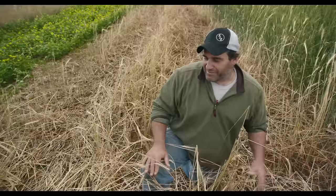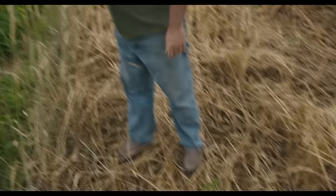So we're excited. What we're gonna do is we're gonna use our little hand sprayer, and we're only gonna spray this row. We can keep them contained to one area and not have to spray insecticide over the entire field, which, you know, most of the insecticides, when you spray it, you kill everything. And we don't wanna do that.